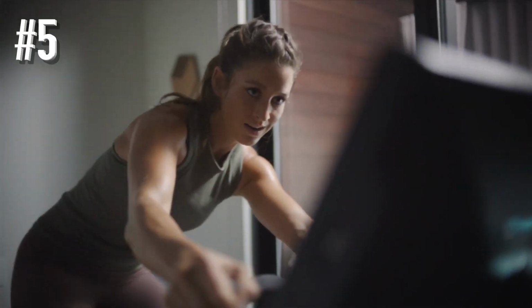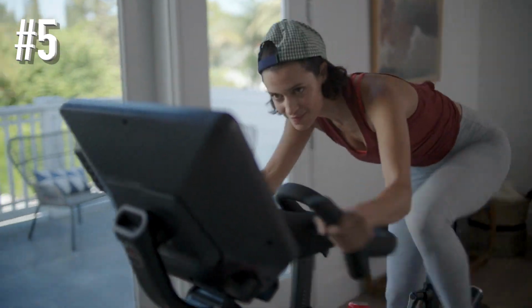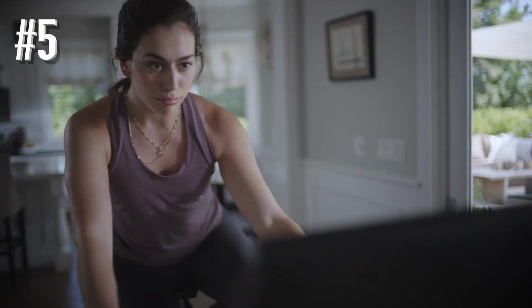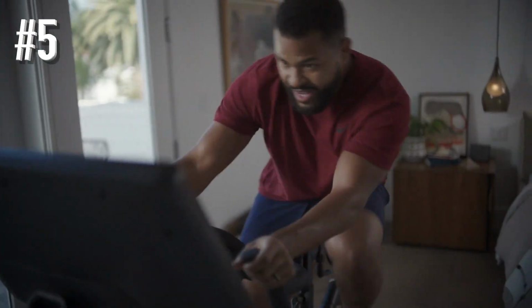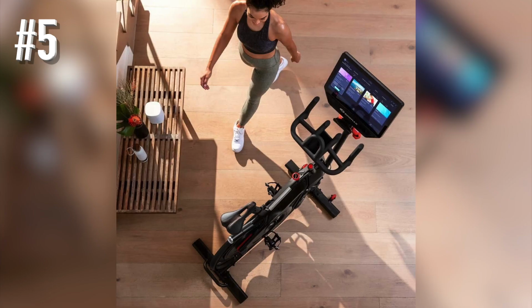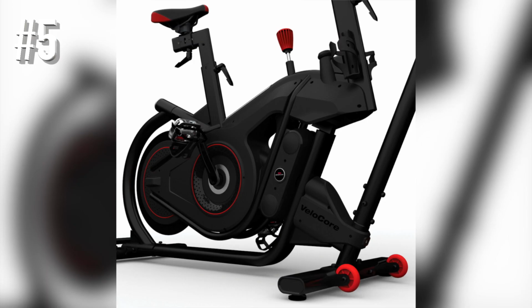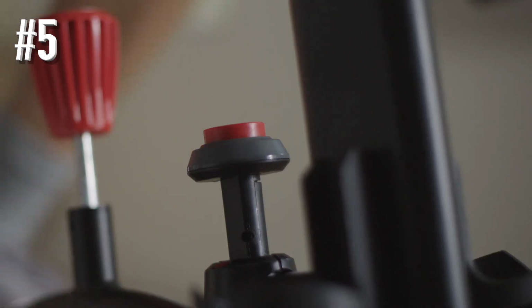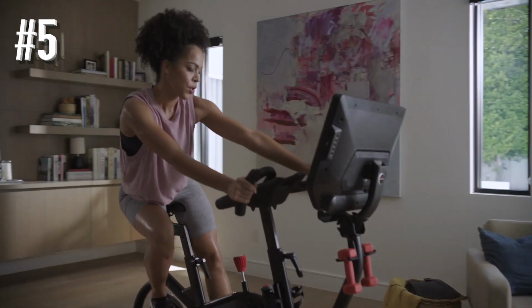Other highlights of the bike include an adjustable seat and handlebars, 100 levels of magnetic resistance, and versatile pedals that work with sneakers and toe cages or clip-in spin shoes. On to the screen. Models are available with HD touchscreen consoles sized 16 or 22 inches and come with the company's JRNY Experience, a library of on-demand workouts that include trainer-led videos, virtual coaching, and destination rides.